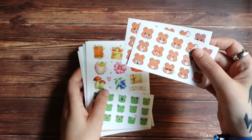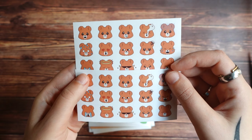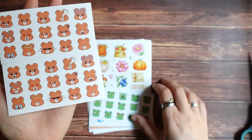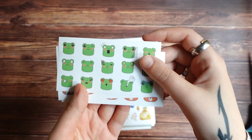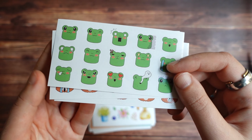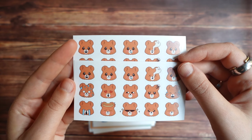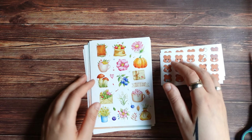So I got these icons sticker sheets, these small sheets with emojis, bears and frogs, and they are all very, very cute, and I got bears two times. I really like bears, so I know that I will use this very fast, so I got two right away.